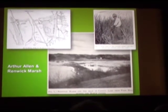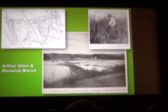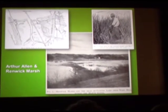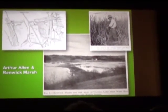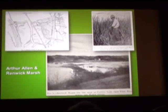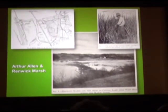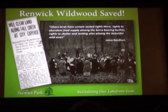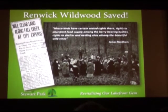I just wanted to briefly mention that this whole area, the Renwick Marsh at the time, was studied by Arthur Allen, who founded the Lab of Ornithology. You can see some of the mapping from his research. He studied the ecology of the red-winged blackbird and its habitat in the cattail marsh of the area. And the Cuba Bird Club was instrumental in saving the Renwick Wildwood.